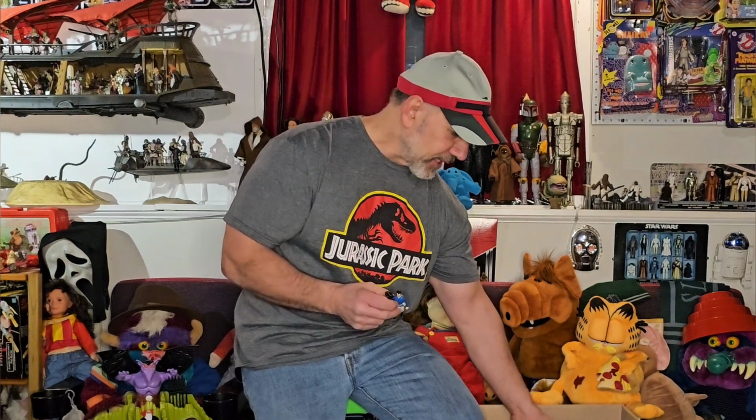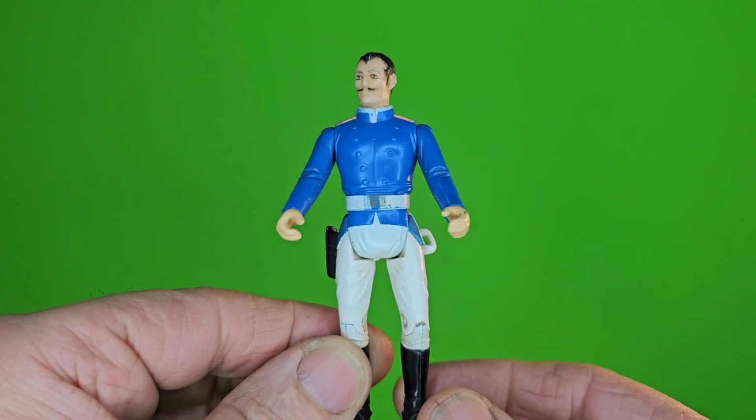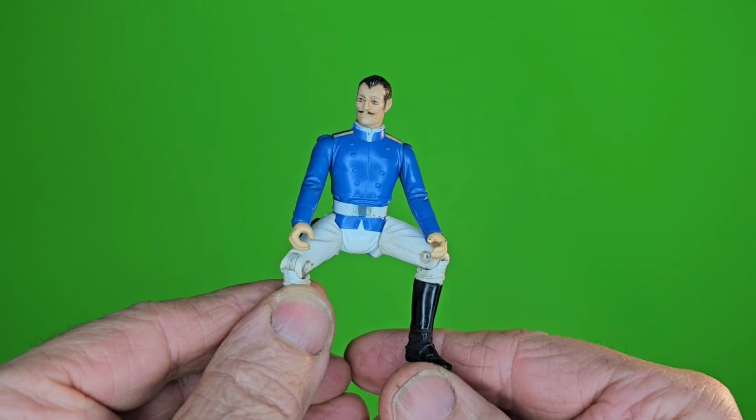Here we have Zorro. So we have two figures here, and this guy, I have to write his name down. This is Captain Ramon. He doesn't have his accessory. He's supposed to come with a sword and a pistol, I do believe. He does have a holster there, which is pretty cool. But just like the Lone Ranger, same articulation, so they can sit on a horse just like the Lone Ranger could. These guys are pretty cool. So there is Captain Ramon, and here is Zorro.